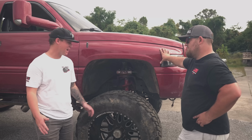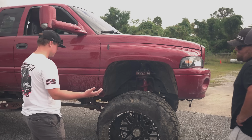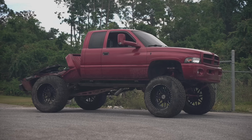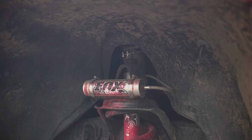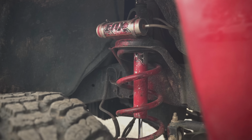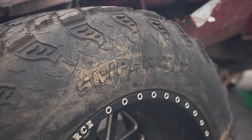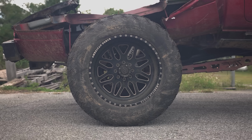All right, so obviously that's passed. Let's take a little bit of a walk around this thing. Let us know what we're rocking with. So obviously, this thing is pretty decently tall. What suspension are we rocking with on this? So it's 7-inch springs, and it's got a 3-inch body lift. I don't know what brand it is, but sure. 10, 11 inches. Damn. On 42s, 24x14 American Force tracks.